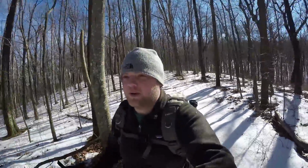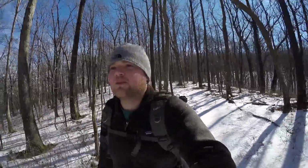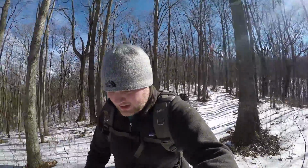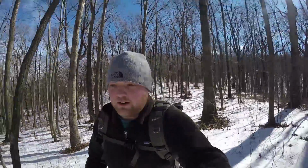So yeah, looks like it's gonna be cold, wet feet on the way home. That's all right. I don't think I have too much further to go till we get back to our intersection with that Sugar Creek Trail or whatever it's called. So we might check out another area. I'll see you guys once we get to that intersection.